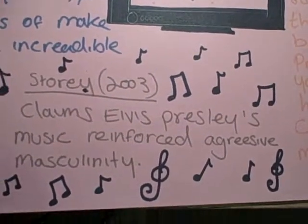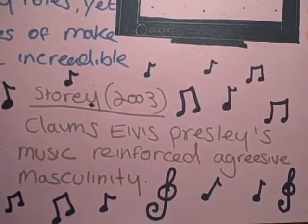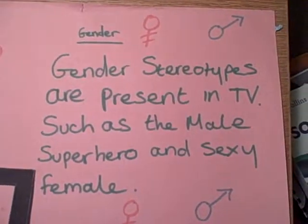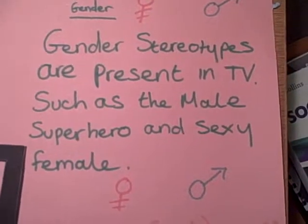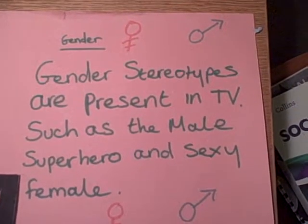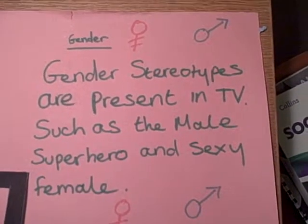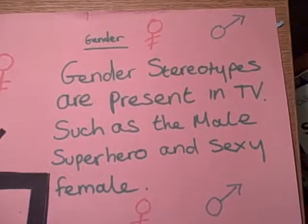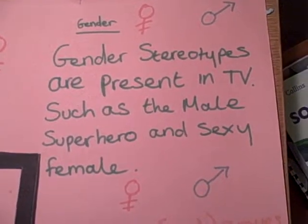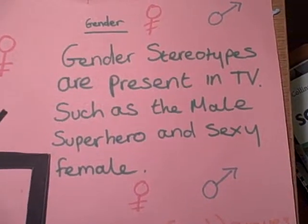Storey in 2003 claims that Elvis Presley's music reinforced aggressive masculinity, and rock and roll and later hip hop has reinforced that aggressive macho masculinity. Gender stereotypes are present in TV, such as the male superhero and the sexy female. This has become less apparent over time, and you do find strong female characters who are, for want of a better word, macho, such as Buffy the Vampire Slayer. They do tend also to be quite attractive and young and thin, so to a certain extent they're trying to get the female audience and the male audience by having a positive female image, but somebody who's also very pleasing for the men to look at.